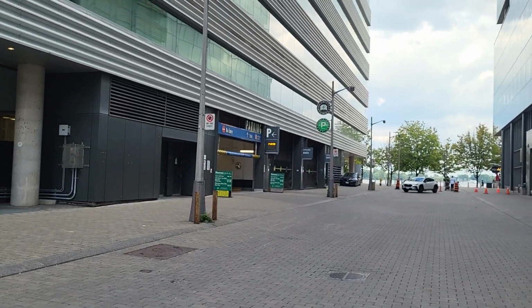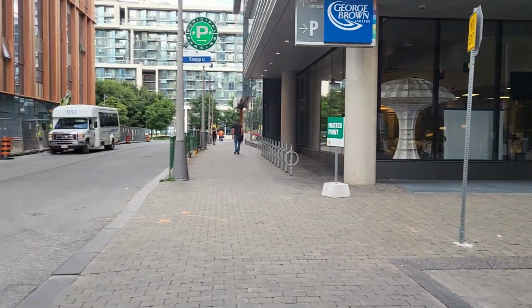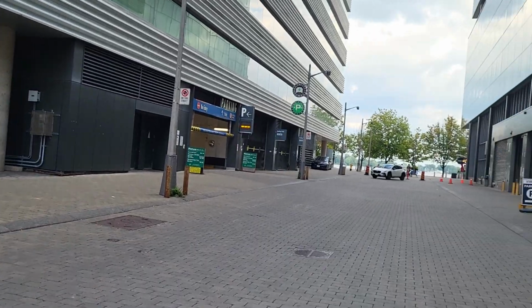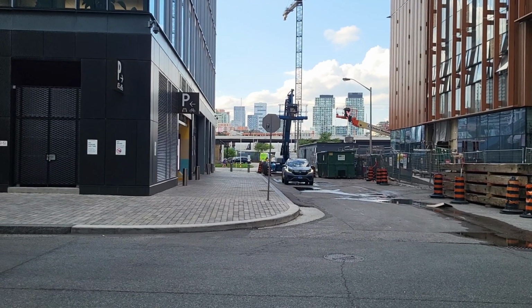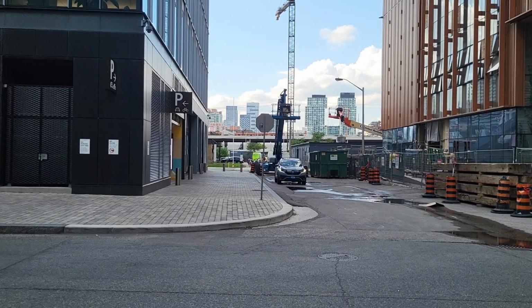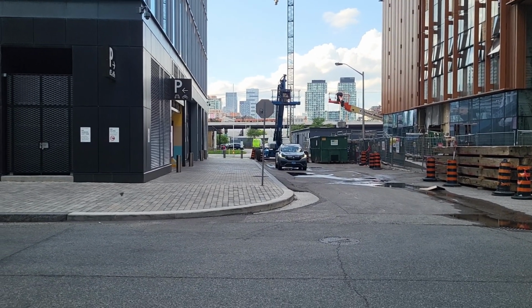We also have the Green P, which is parking. This is on Nape Lane. See, more condos. I know people get so upset by them. Well, we need condos. I just paused it and then unpaused it to show you that actually Toronto has more cranes building than all of Los Angeles. That's kind of interesting.